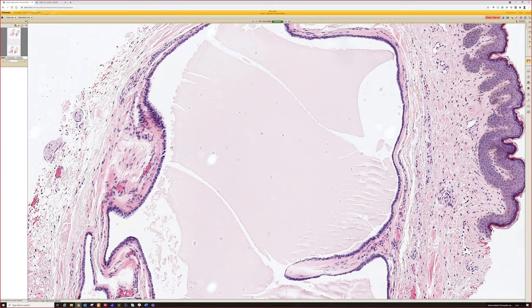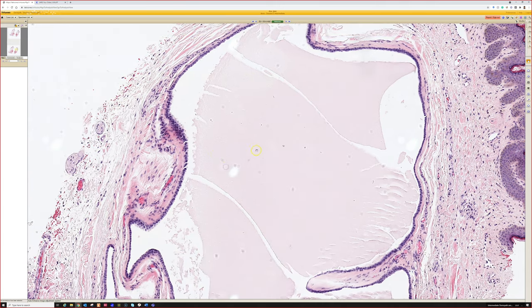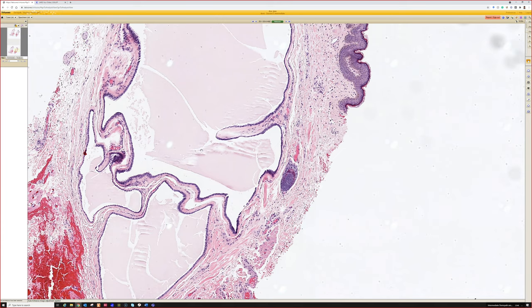So in that setting, if I see thickening or complexity of the lining of a hidrocystoma, I'll do neuroendocrine markers like synaptophysin or chromogranin, which is not as good, I think. Or my favorite now is INSM1, insulinoma-associated protein 1. INSM1 is a really nice neuroendocrine nuclear marker.